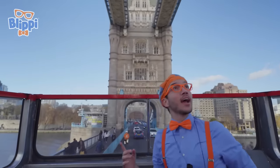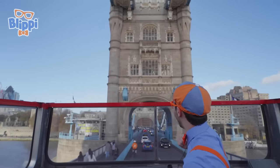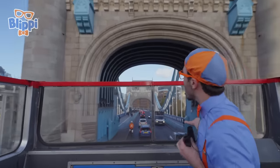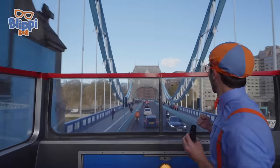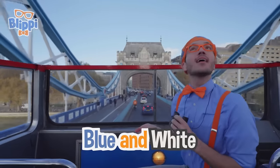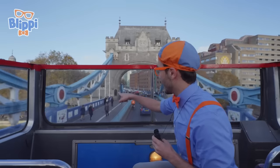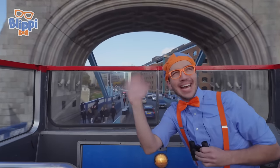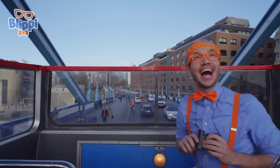Wow! Look at it. This is amazing. This bridge is really cool. It's made out of stone and metal. Well, look. And it's blue and white. Wow. And it has some red on it too. Bye-bye, Tower Bridge. Bye-bye.